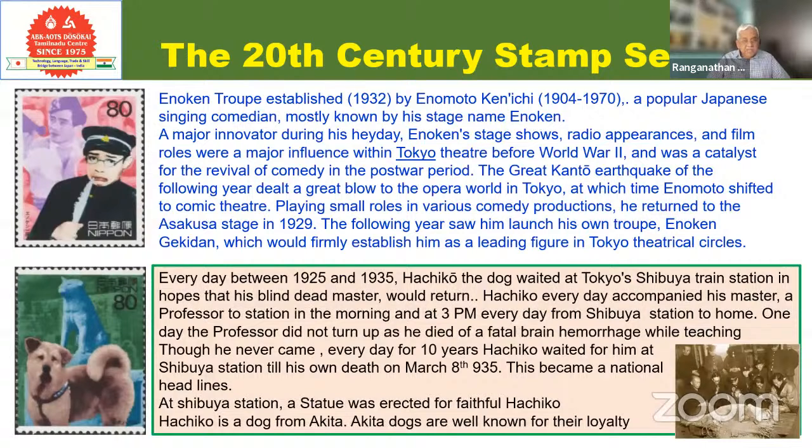Now, the next is Hennoken Troop, established in 1932 by Enomoto Kenichi, 1904 to 1970, a popular Japanese singing comedian, mostly known for his stage name Hennoken. A major entertainer during his heyday, Hennoken's stage shows, radio appearances, and film roles were a major influence within Tokyo theater before World War II, and a catalyst for the revival of comedy in the post-war period. The great Kanto earthquake of 1923 dealt a great blow to the opera world in Tokyo, at which time Enomoto shifted to comic theater.